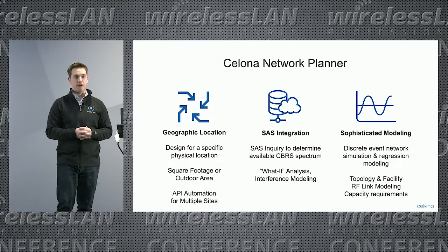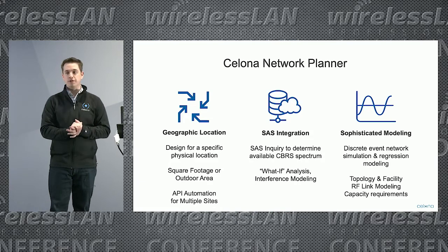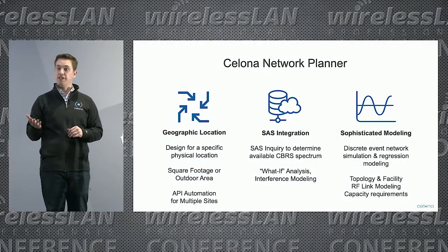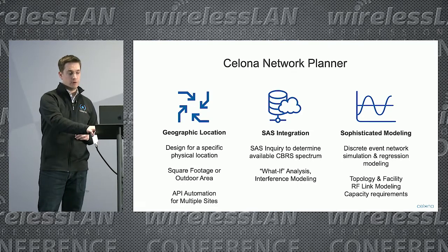And then we also have very sophisticated modeling on the back end that uses discrete event network simulation and regression modeling. That's kind of a mouthful, but essentially what it is, we use a lot of regression modeling taken from actual environments of various types. So various facility types like warehouses we have, and industrial sites, generic office sites, suburban or campus locations. We've aggregated a large amount of data on what the RF in those areas looks like, what the propagation looks like, and what the attenuation characteristics look like. And then we do a lot of modeling around RF link and what the LTE clients will experience for receive power, signal to interference and noise ratio, and then what essentially performance they can achieve given the coverage area that you're trying to plan for and the capacity requirements.